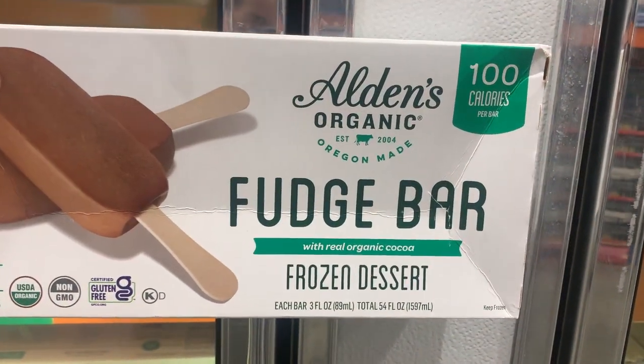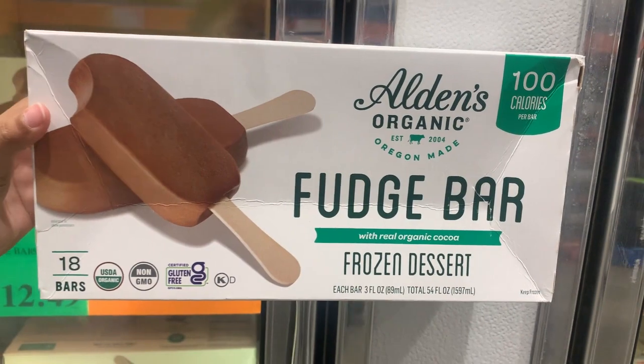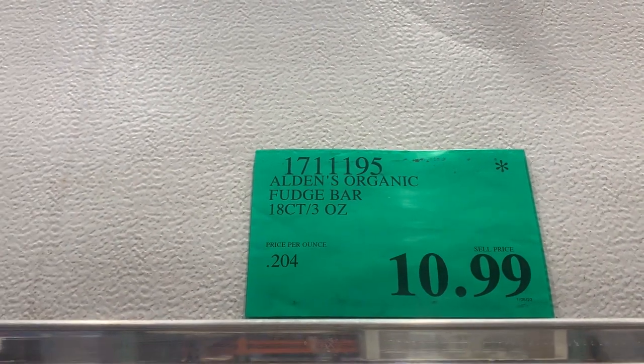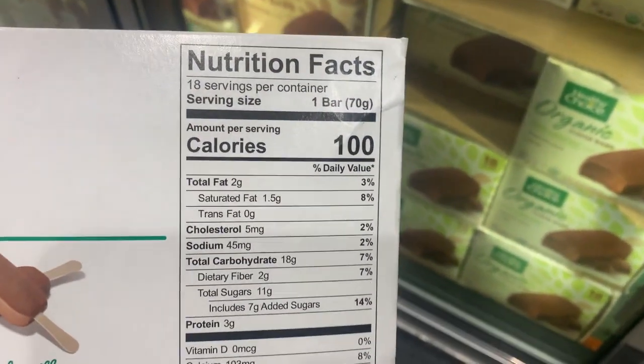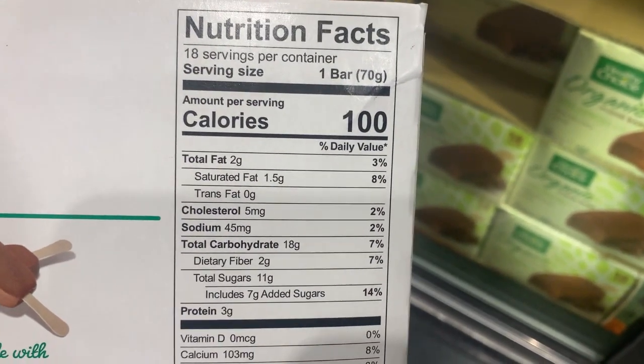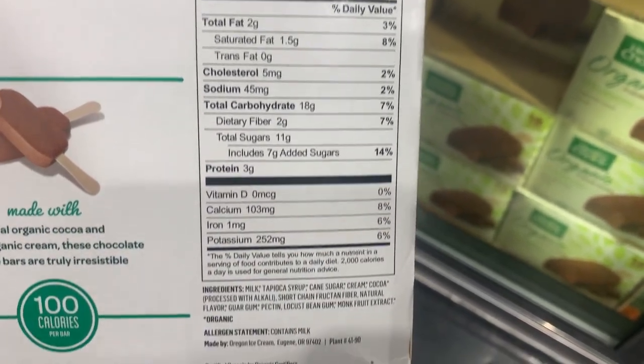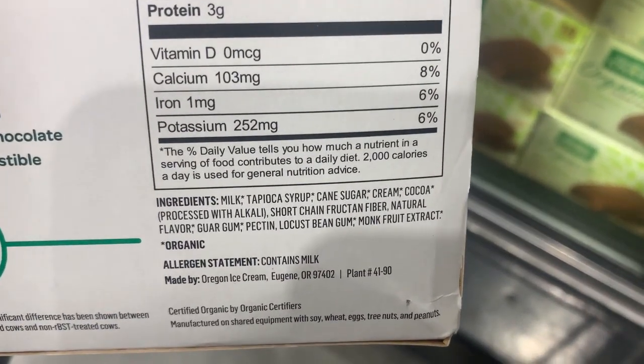These Alden's Organic Fudge Bars are also apparently leaving, but I'm not too sure because I'm not finding limited stock for these and also not a drop in price. It's still at the original price of $10.99. They taste very similar to the Healthy Choice Organic Bars. Here's a serving size for one bar, 100 calories, 2 grams of fat, 18 carbs, 3 grams of protein, around 11 grams of sugar, and there you have the ingredients list.